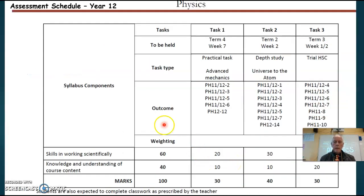And in year 12, it looks similar, not the same. 3 tasks again. Their course starts in term 4 of the year 11 year. In term 4 they become year 12s. So the year 12 starts there. So we begin with a practical task. That's worth 30%. Task 2, conducted in term 2, is the depth study for year 12. And this year it was on the University of the Atom. That's worth 40%. And the third task is the trial exam, and the trial exam has a value of 30% to give a total of 100%. Of course, this can change from year to year. That's what the current group went through. Very similar for the group next year, maybe some minor changes to that.